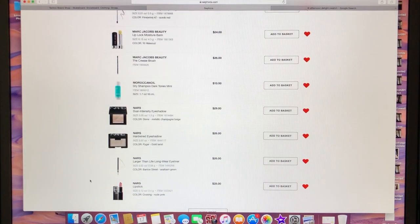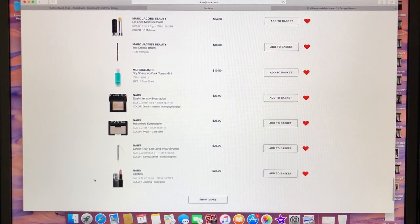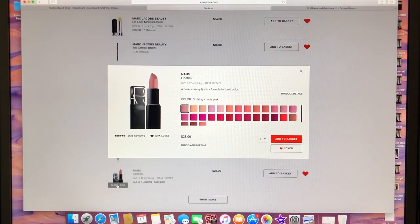I have the Nars Lipstick here in Cruising. I finished one of these off last year. Absolutely love this color. It is $26 or $28 for the full size, but it's so easy to wear. It's the perfect tone. If you're very fair like me, this is a really great lipstick formula and a really great shade, especially if you have neutral undertones to your skin or cool undertones.